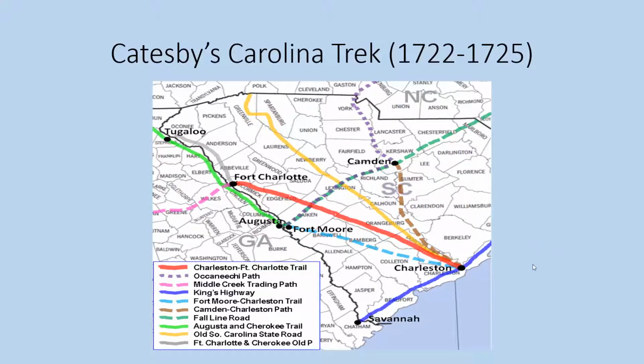Okay, Fort Moore, as most of you know, is in the Silver Bluff area of Aiken County on the South Carolina side across from Augusta. And there is the Silver Bluff Nature Preserve there in the Silver Bluff area.